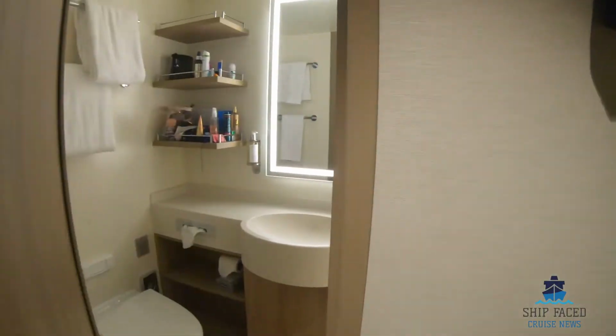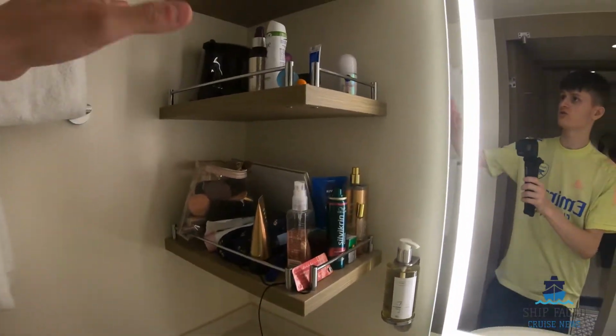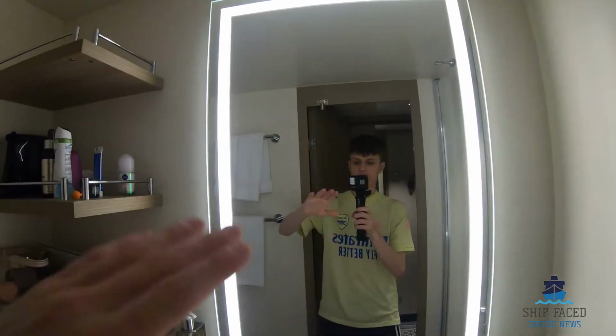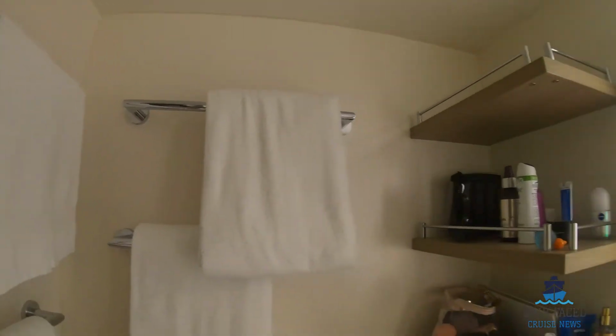Behind you is the bathroom. So quite a lot of storage space. You have three shelves here and more storage below. So you have the sink, mirror, toilet, and you have hanging for all the towels.